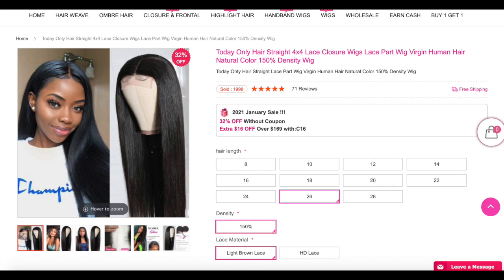As soon as it came, I was like, okay, you could fool me once, but you ain't gonna fool me twice. So I grabbed it out the bag, and I looked at the lace, did the whole matching, everything calm, everything nice. Now the specs for this wig is a 4x4 closure, 26 inch, I think this is a Peruvian straight wig.